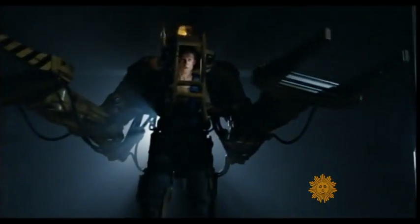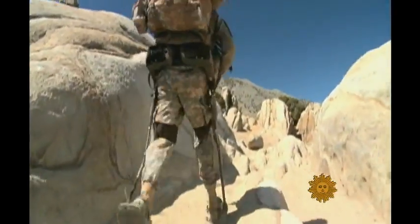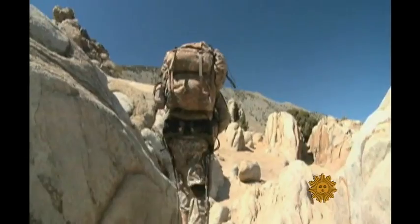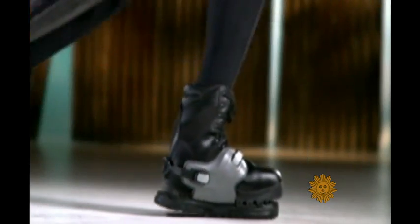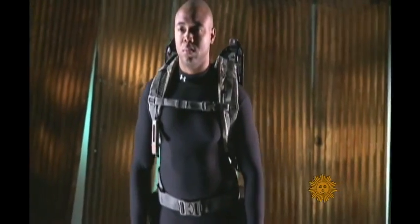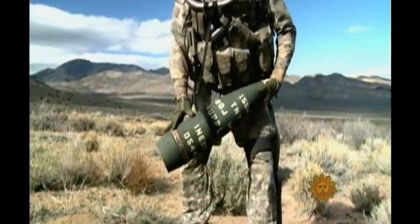Bionics has been around for quite a while in the movies, like this power loader from Aliens back in 1986. But much of the technology in Amanda's E-legs is based on this exoskeleton under development for the military. It allows a soldier to carry up to 200 pounds with the mechanical skeleton doing most of the heavy lifting. Where the ability of man stops currently, the ability of machines can pick up.